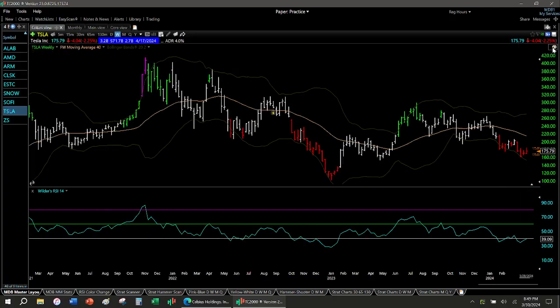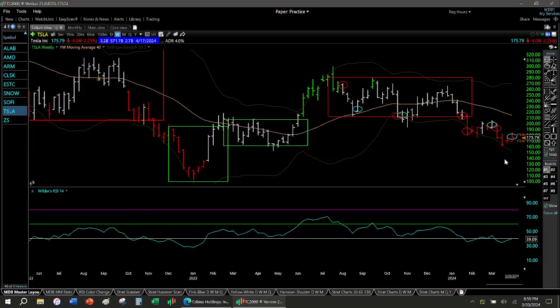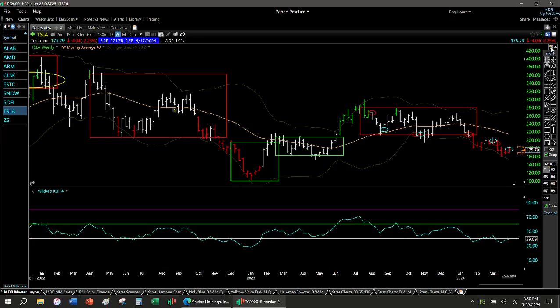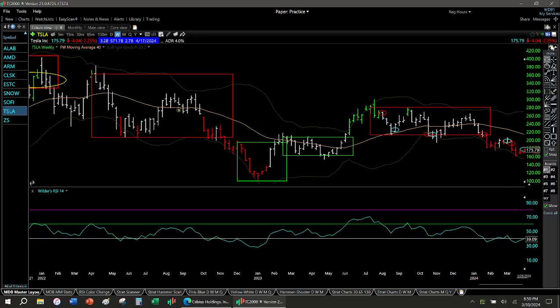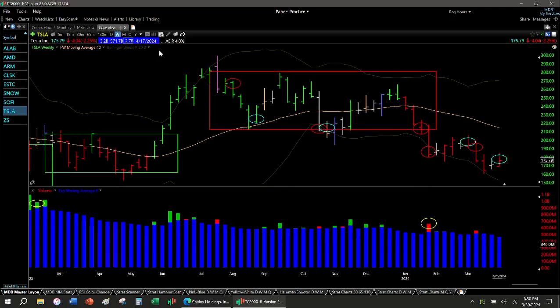Well, let's throw the boxes onto it. Oh, yeah, look how weak it is. Does it make sense to short the weak stocks? You tell me.